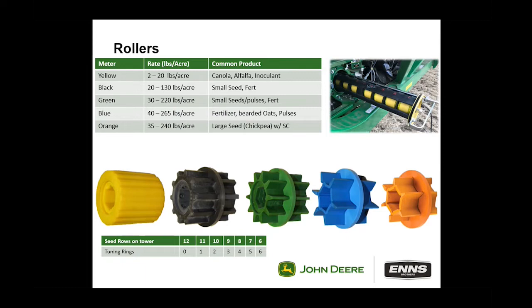So we do not want to use that orange roller for things like fertilizer or on a non-section controlled cart, because we can actually have the product almost essentially roll past the roller down into the airstream.